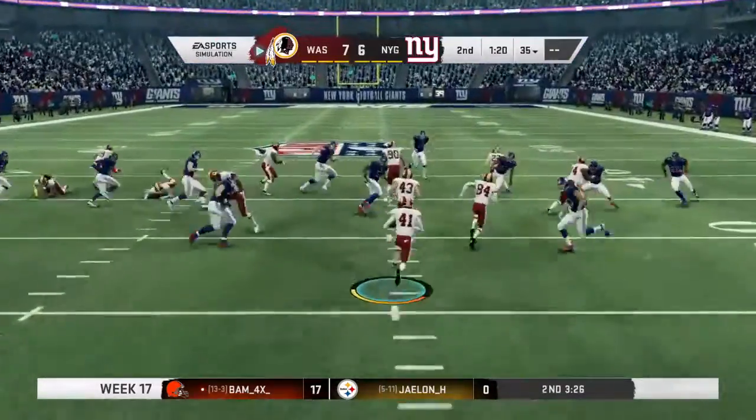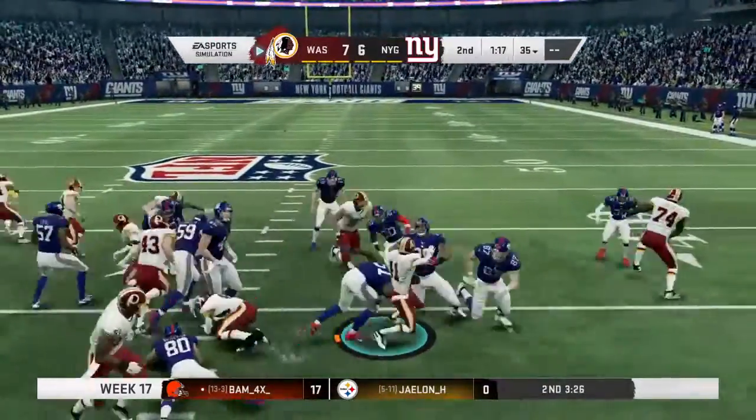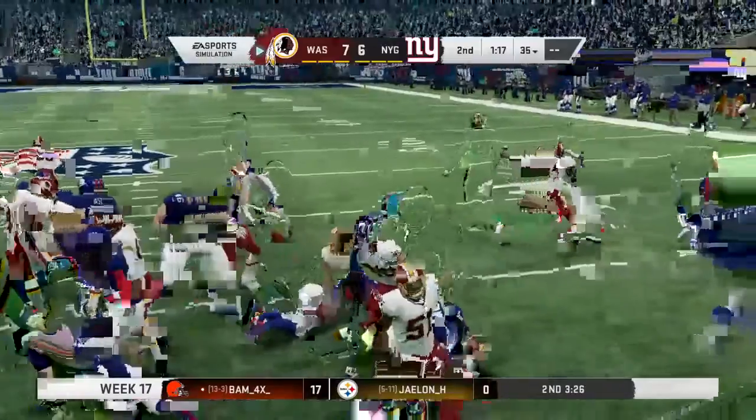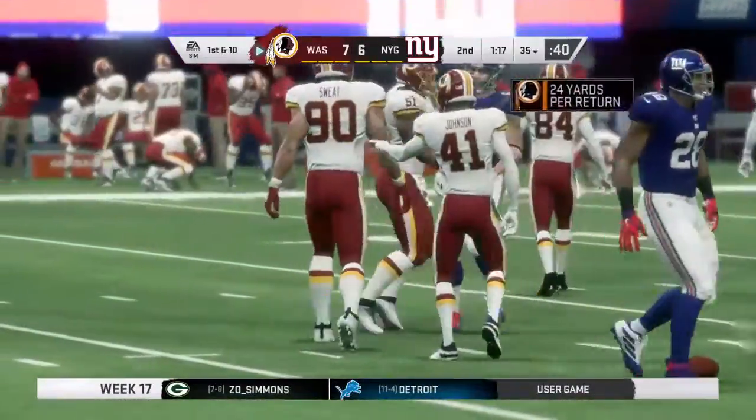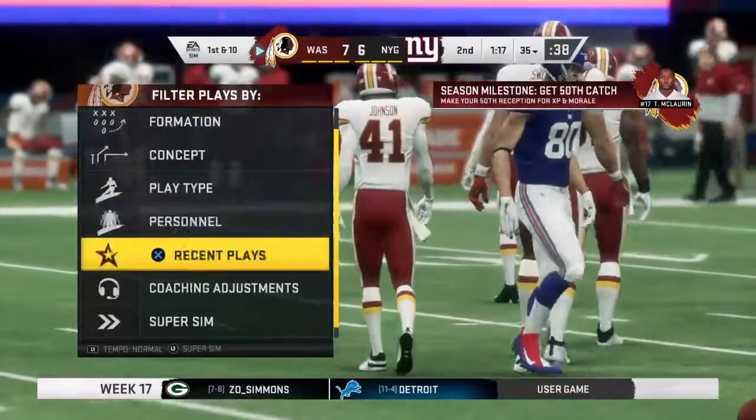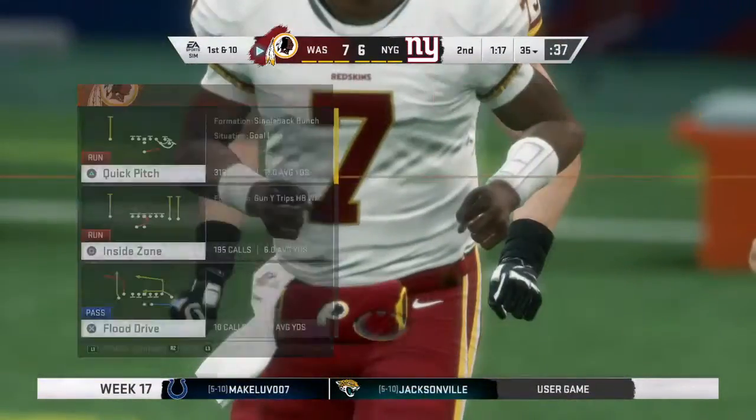So you console yourself on defense by saying you did your job, right? If they go 13 plays, you did a nice job there. But here's the other part. 13 plays, you don't force any mistakes. You don't take the ball away. Maybe that's the way they should look at it.